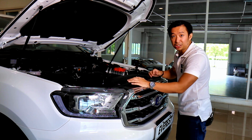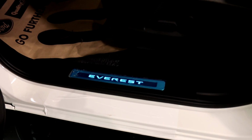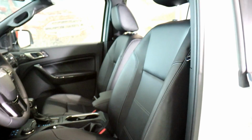Now, let's go inside and check out what kind of goodies were changed in the refreshed Everest. Now, when you go inside the Everest, and upon opening the door, the first thing that you'll notice is that you've got this metal door sill plate that has an illuminated Everest word there. Fancy touch.